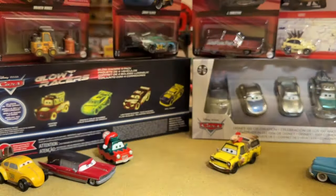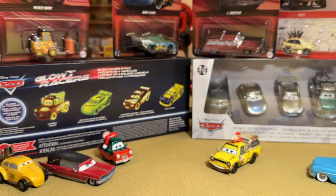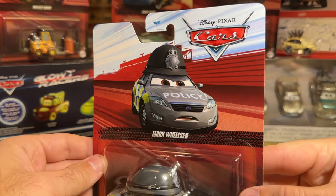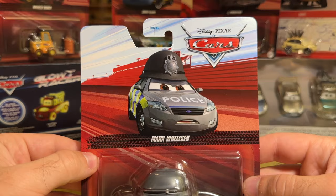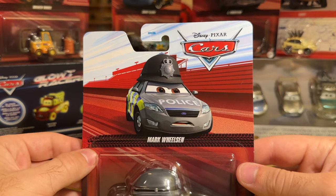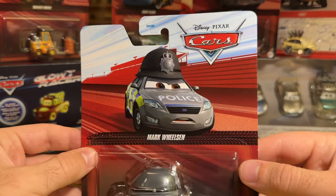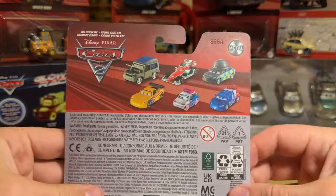Not the only Cars 2 action we get from Case M, however. Mark Wilson is also back, first time being released from Thailand, and has not been released since 2013 either. But he was not a chase, so technically it's all good in the hood. It's all allowed. There's only one of him in the case, so he will probably sell pretty well.